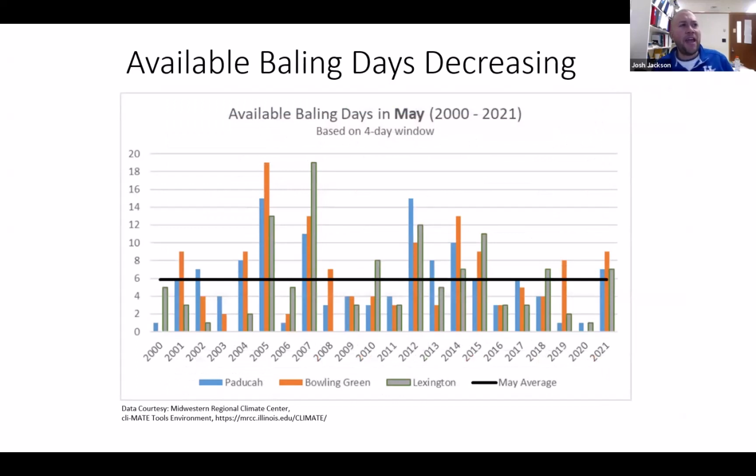So if we look specifically at May, we saw that was decreasing over the past 5 years. We can see that within May, our average was about 6 baling days that we could have. It varied between the cities. Some years it was actually 0 in some locations, and others we're seeing about 20 days. But what happened in 2007 and 2012, those are both years in which we experienced fairly significant drought.